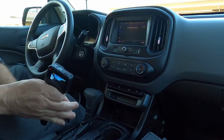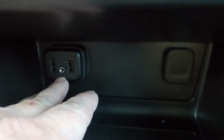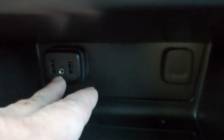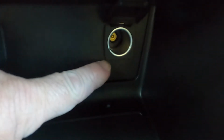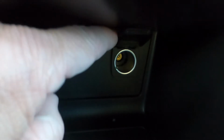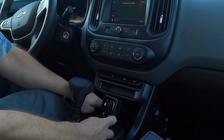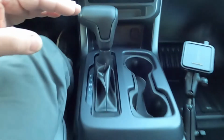As an example, up here in the front, my truck has 2 USB ports and a 3.5 audio input, and these connect directly to the truck's stereo system. So you have features with Android Auto or Apple CarPlay, and then over here on the other side is a cigar lighter, so you can have a 12-volt DC supply here. The issue is that this isn't necessarily an awesome area to access, and you might want to extend back into the center console area.